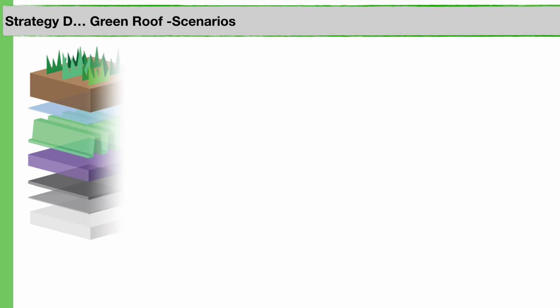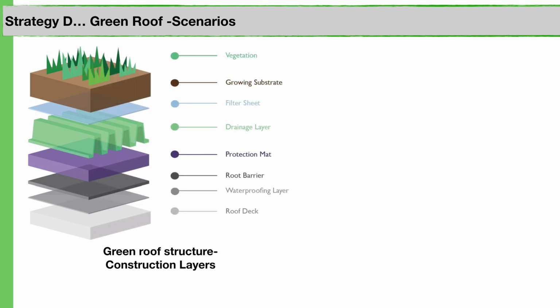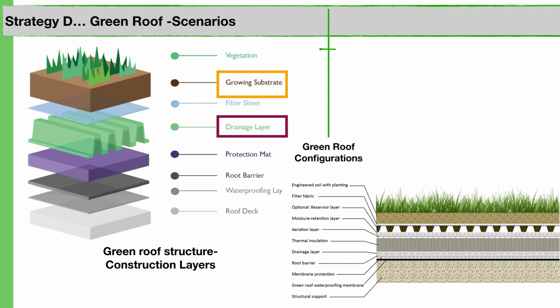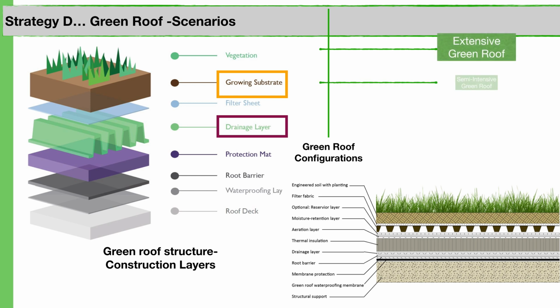Strategy D is based on enhancing the thermal insulation of the roof by assigning 3 different scenarios of a green roof. The difference between them is based on the thickness of the growing substrate soil layer and the drainage layer. The main configurations of a green roof are as follows. The first one is extensive green roof, followed by semi-intensive, and finally the intensive green roof.